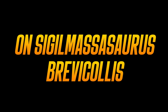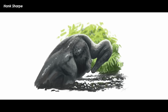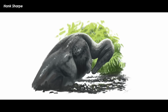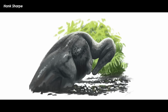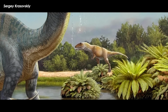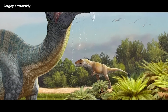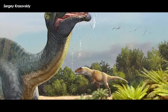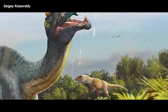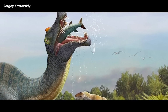On Sigilmassasaurus brevicollis. The notorious Kem Kem group's second spinosaur, taxonomically Sigilmassasaurus has a far longer and more convoluted history than the Moroccan Spinosaurus. Evers and others 2015 provide a comprehensive analysis of the species, as well as new specimens being assigned to the taxon based on anatomy found on both the spine and the underside of the central body of the vertebra.